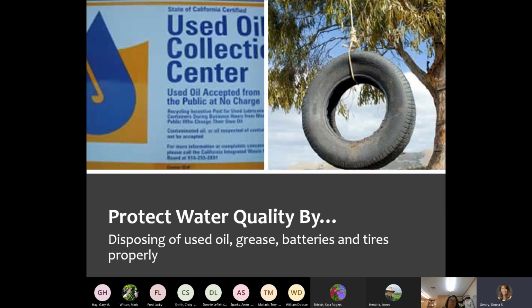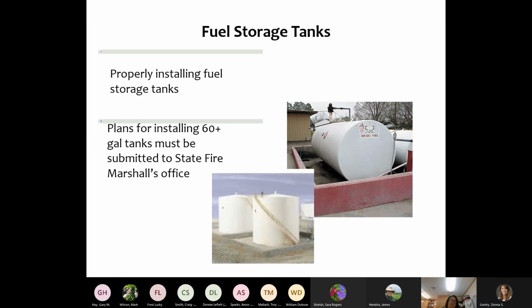I know it has happened in the past, but there are proper ways to dispose of things on the farm. You just have to find out where they are. Fuel storage tanks, properly installing fuel storage tanks, that's a big deal. Plans for installing 60+ gallon tanks must be submitted to the State Fire Marshal's office.